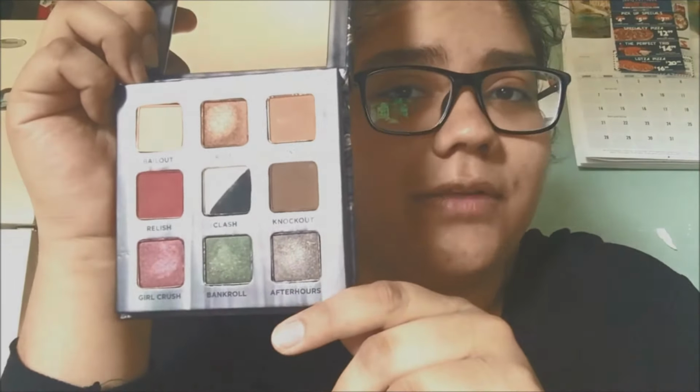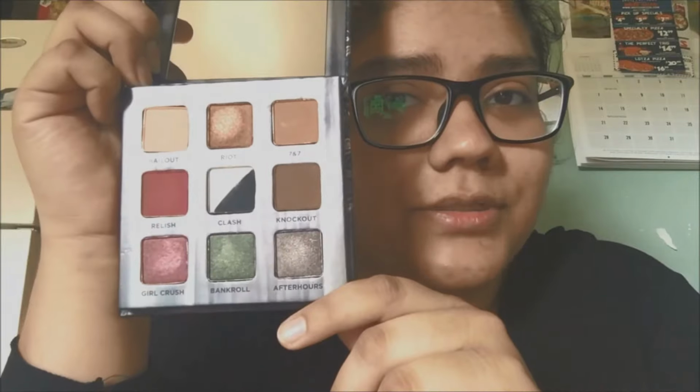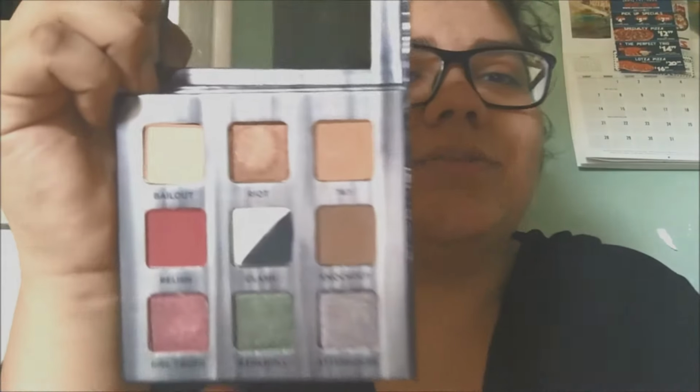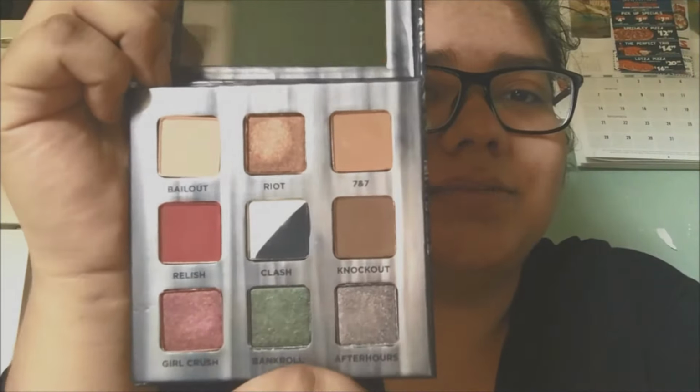I keep staring at it whenever I open it, and I'm just like, might as well bring a review to you guys for it, you know what I mean? I mean, why not? So I'm gonna swatch all the colors for you guys, and this is what the palette looks like.